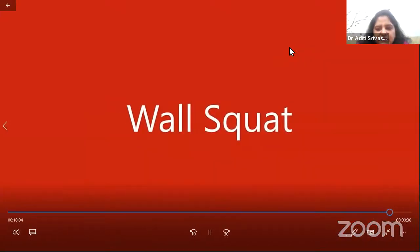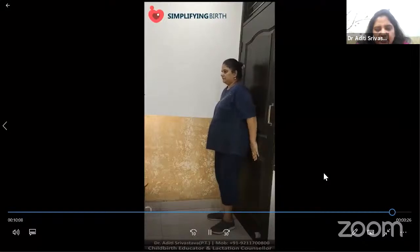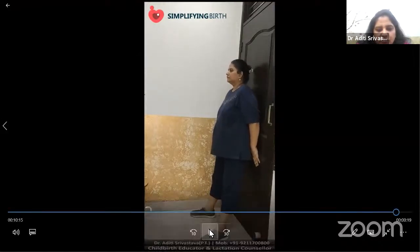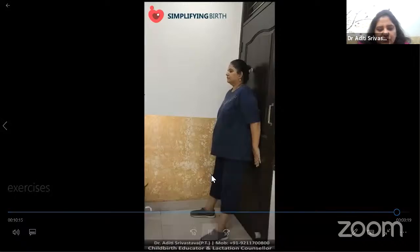Then another exercise which is useful because it helps to strengthen the major muscles, the big muscles of leg as well as core, is wall squat. So the starting position is either a closed door or a wall, hands supporting, legs away from the wall, back is in touch with the wall, and she goes down.